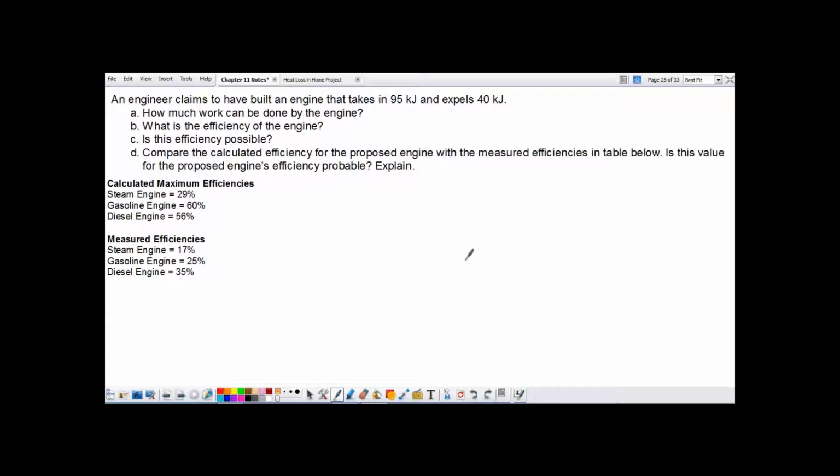Okay, so let's look at part A first. Part A asks how much work can be done. Well, it's a machine, and therefore it is cyclic, which means that the change in internal energy is 0. So we can use the first law of thermodynamics, which says that the heat taken in minus the heat that's removed is equal to the work plus the change in internal energy. Well, the change in internal energy is 0, so that term drops out.